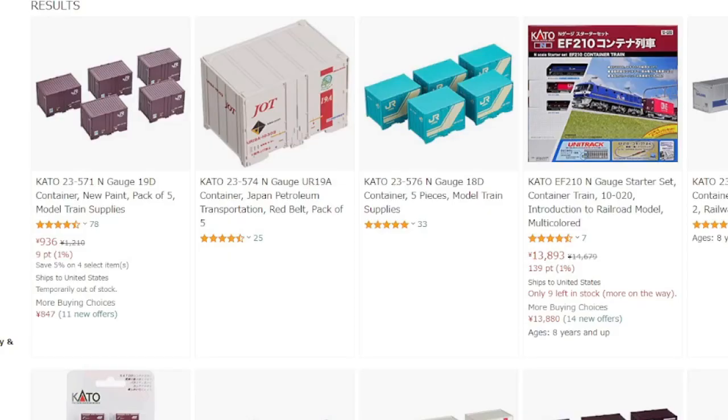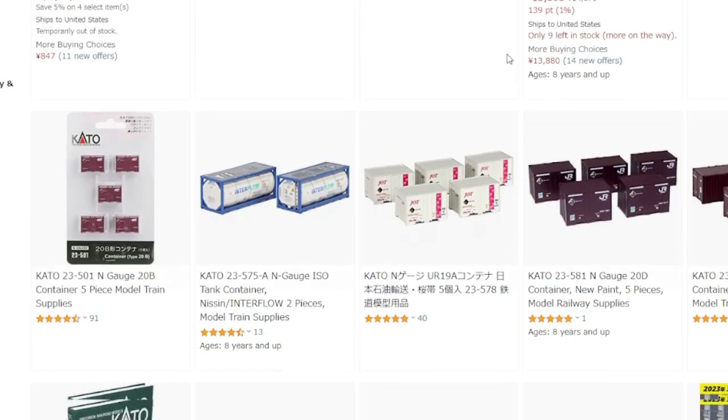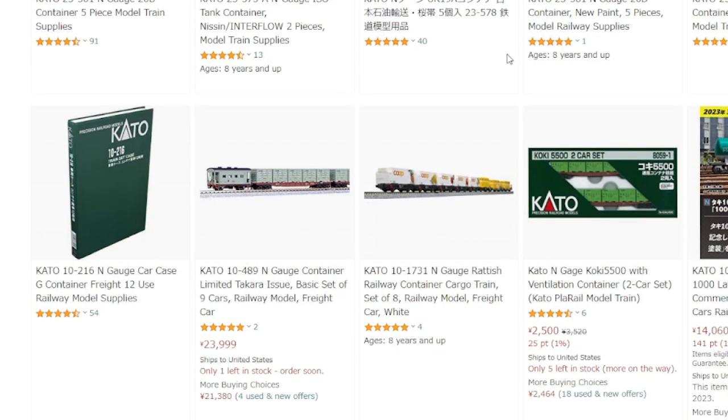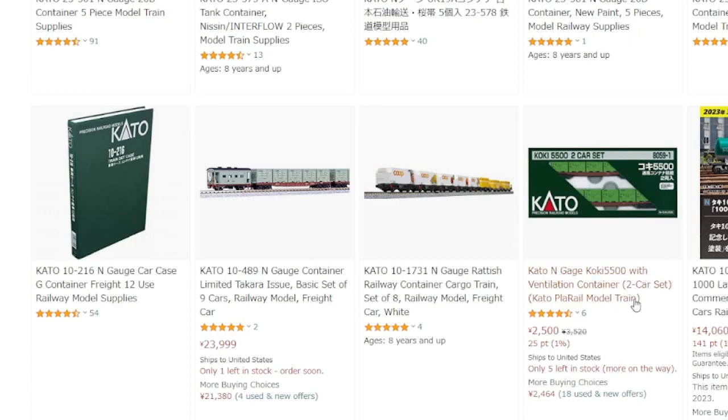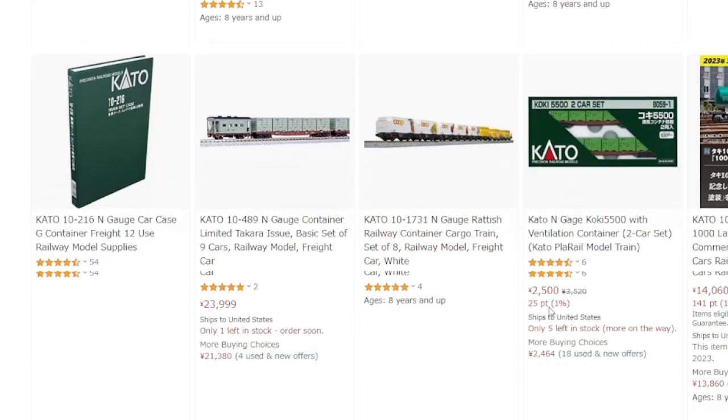So now the question is you want to get started. Amazon Japan probably will give you more bang for your buck. The reason being is that, let's say if you're a Kato owner, you can buy 2 car sets with a lot of things here for 2,500 yen. And 2,500 yen to US dollars is $19. So $19 for this set alone. You go online, they'll charge you on eBay, they'll charge you a lot.